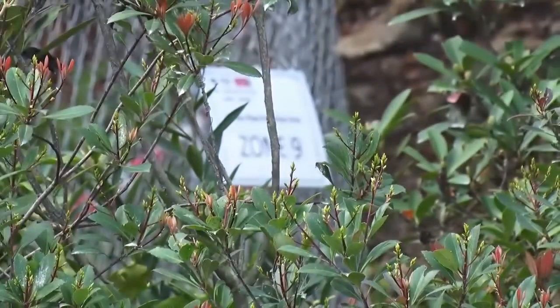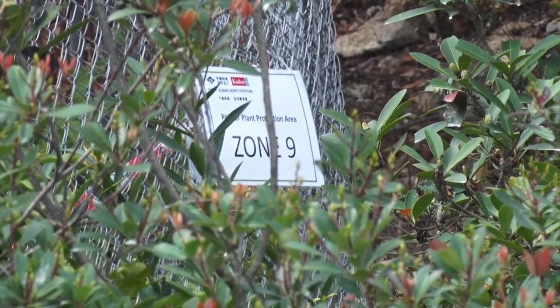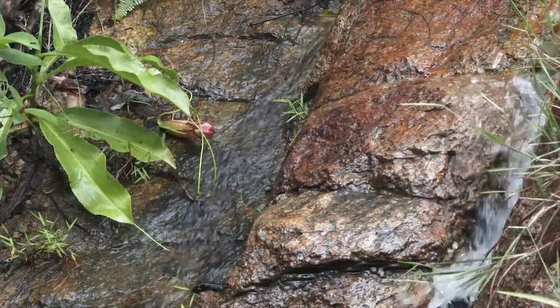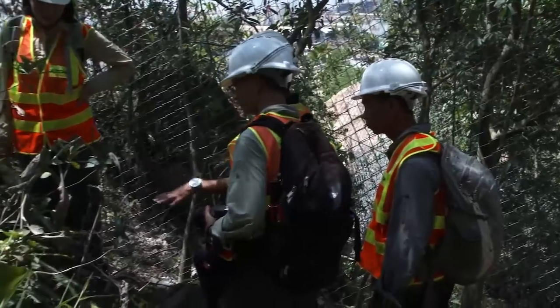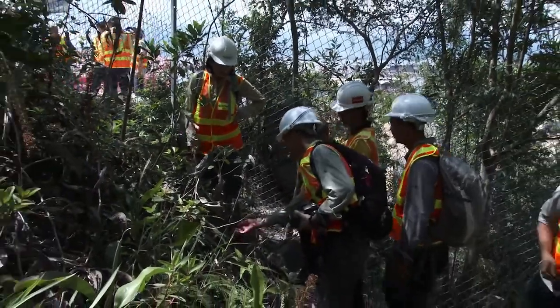The project team found an alternative area within the site boundaries, namely Zone 9 and Zone 10, where pitcher plants grew and would not be affected by the construction works, so suggested this area as the eventual transplantation site. After AFCD inspection, the site was found to be acceptable.